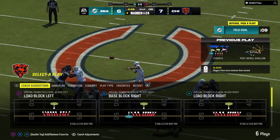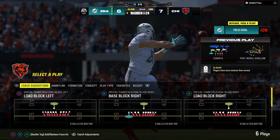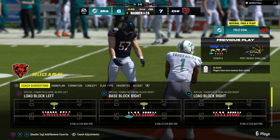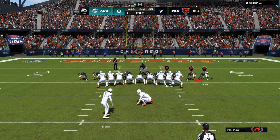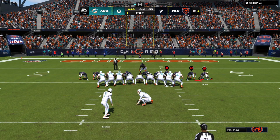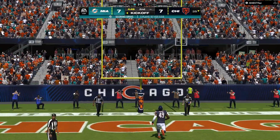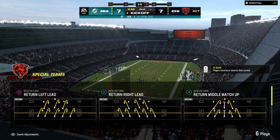And what a weapon he is at the tight end spot, because when they throw him the football downfield, they count on him getting additional yardage almost every time. And that's exactly what he did there. Caught that, ran with it, all the way to the end zone. Extra point up and good by Sanders, and we are tied at 7.